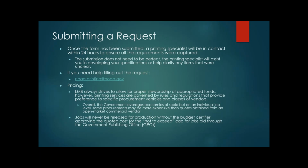And all of that usually happens within a few hours, but within 24 hours, or one workday, I should be more specific, you won't hear over the weekend. Within one workday, you'll hear from your assigned specialist or from our gatekeeper asking for additional clarification if clarification is required to determine the procurement method that's going to be used for your job. If you don't hear from somebody within one business day, you're going to follow up with this NOAA printing email and then CC me, and I'll give you my contact information at the end of this email.